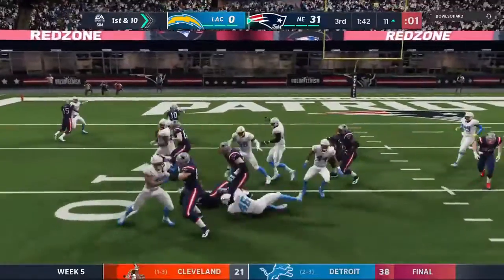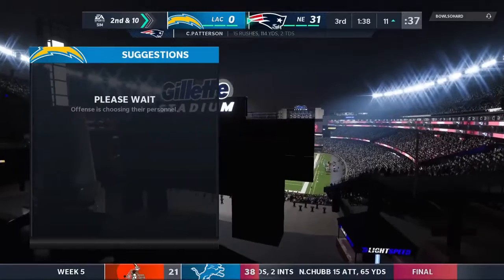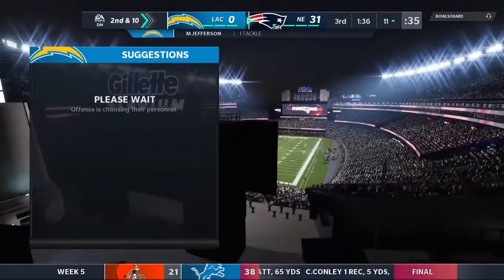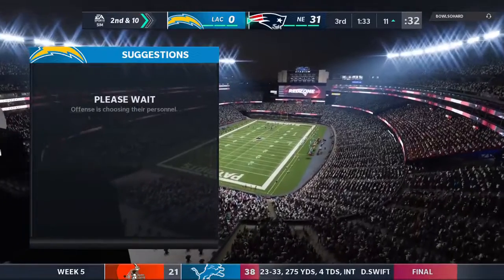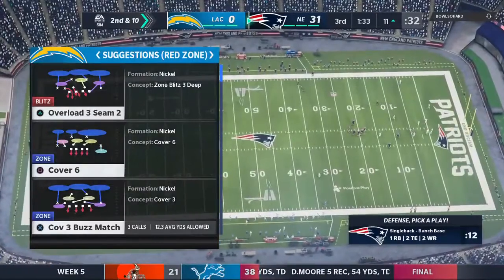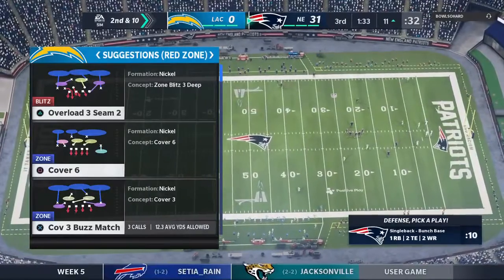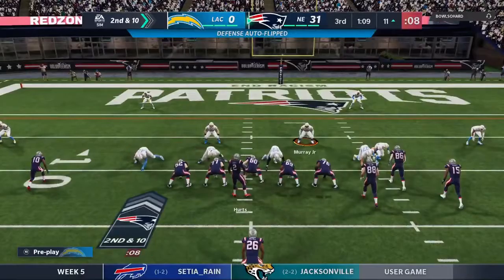Now a handoff here to his running back, and for one of the first times tonight, he's going to be held up at the line of scrimmage. The tackle by Malik Jefferson in there on the stop. No gain on the play. Brings up 2nd and 10 at the 11-yard line. 3rd quarter action from Foxborough.